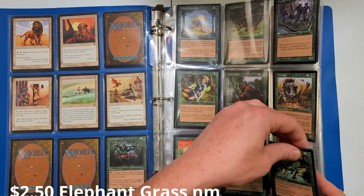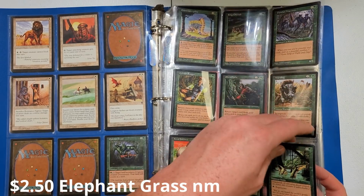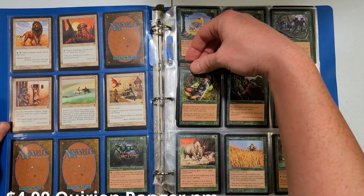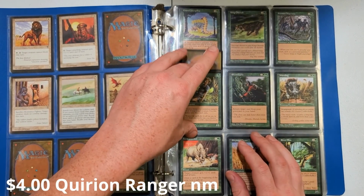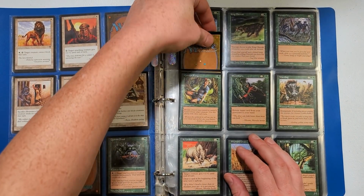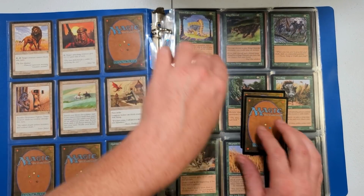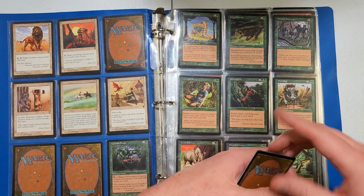Again, do we have doubles and duplicates of stuff here? No? All right, I know we had some in the last one. Quirion Ranger, here we go. Quirion Ranger, or Quarren Ranger, whatever you want to call it. How many are here? Got two of these on the back, whatever this is, just one. Yeah, that's a nice one though.